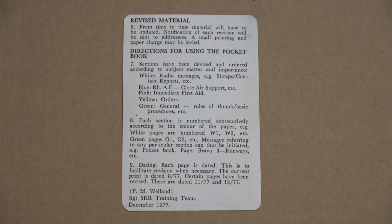And at the bottom of this card, we can see the name of the gentleman who was principal in its production. And it was Sergeant Welland from 5RR. It was done purely out of a patriotic spirit for their country, a love for their land. And that was what Rhodesian society was like. People went out of the way to do the best that they could in order that civilization might survive in that part of the world. And we are grateful to Sergeant Welland and his team for producing this fine booklet.